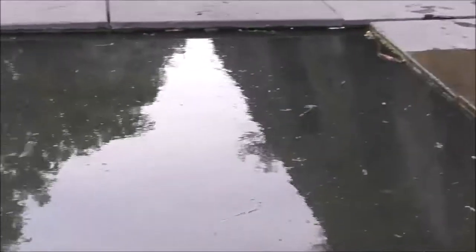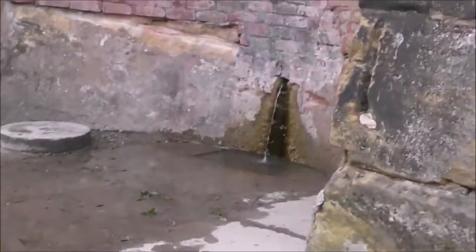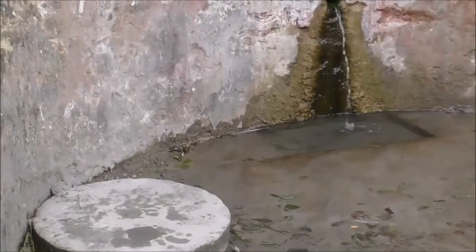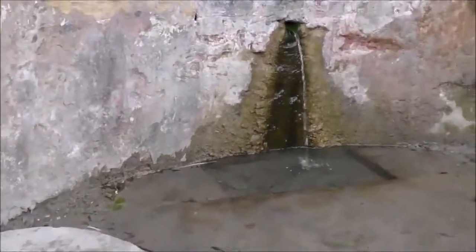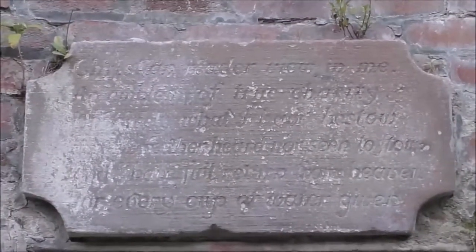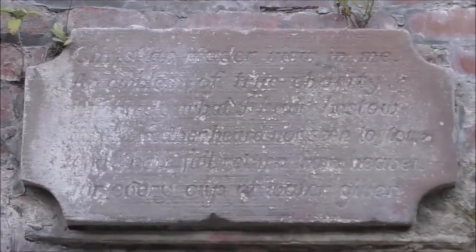A small plaque above the spring bears an inscription: Christian reader, you and me, an emblem of true charity, who freely what I have bestowed, through neither aid nor seen unto flow, and I have fully returned from heaven for every cup of water given.